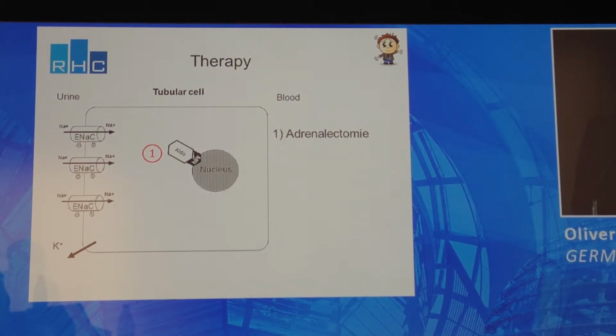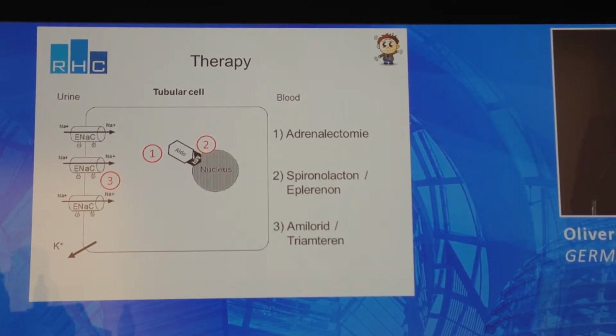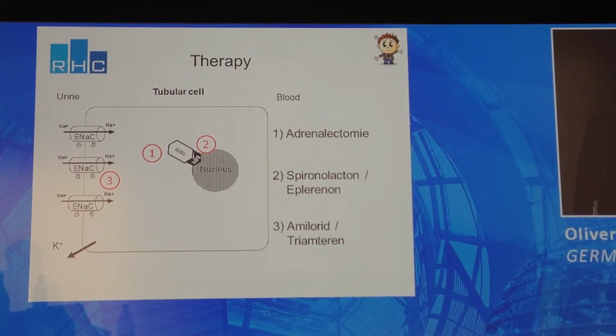it's unilateral. You cannot remove both adrenals. The second choice is, in particular if you have a bilateral disease, you block the mineralocorticoid receptor by spironolactone or eplerenone. And the third is to block the epithelial sodium channel. The problem is in Germany we don't have the drug by itself. We only have it in a combined form, and that is not very helpful. So you can combine it with the spironolactone, but then you have to order the triamterene. We can order it from the international pharmacy, but it's not that easy.